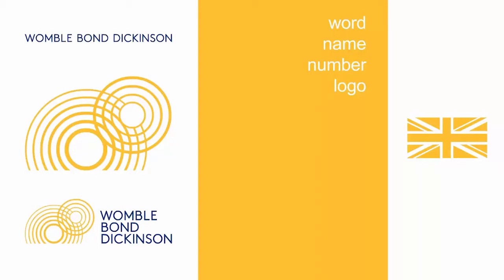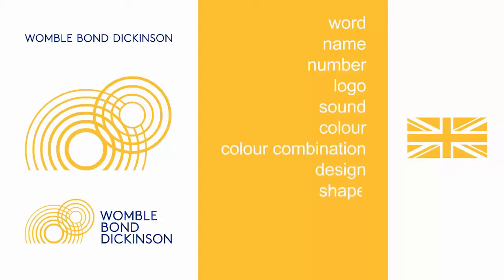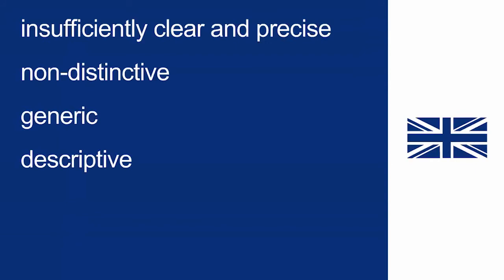Trademarks can also take the form of sounds like jingles, colour and colour combinations, and designs and shapes of products. Other kinds of possible trademarks include position marks, multimedia or film marks, and even hologram marks. So it is quite a broad spectrum of the types of signs which could be registered as trademarks. However, certain signs are not capable of registration in the UK.